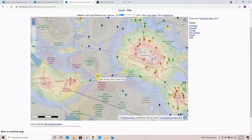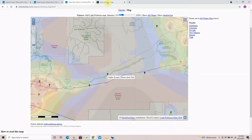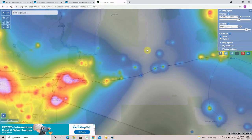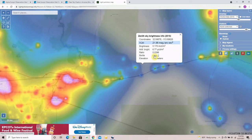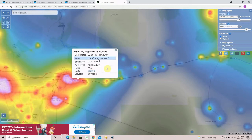This light pollution map is a little out of date, so let's zoom in on a more updated light pollution map. It looks a little more accurate. Alpha Scorpii is right around here, and it is a border class 2. I mean, it's pretty dark out there, so I'd consider it closer to 1 than 2. My home observatory, Beta Scorpii, is right around here, and that is a border class 6. So yeah, those are the two places that I image from.